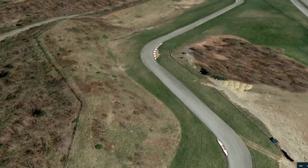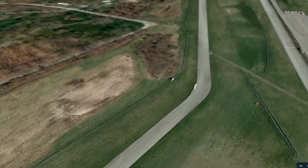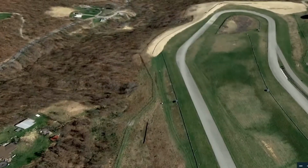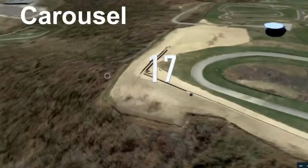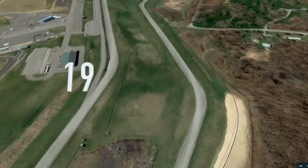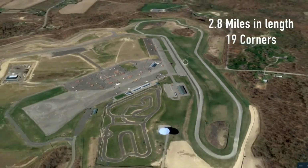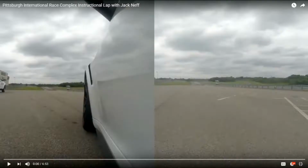Again, another series of S's, and then cars will begin gathering speed as they head down towards turn 15. Long straightaway along the back to a very fast turn 16, and then it's into the carousel. Through turn 17 and 18, off to the left there as the track begins to really open up, and the kink turn 19, taking them back out onto the front straightaway here at Pittsburgh International Race Complex, 2.8 miles in length, 19 corners. Let's take a lap around the track with track instructor Jack Neff.